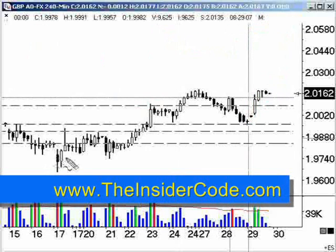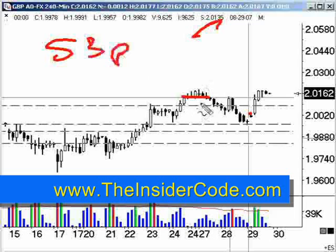The only real trouble that I see with this position is that stopping out below here, this would be at 2.0135, which is a very, very big stop. That's the only trouble that I see with this position, is it's not giving us an easy place to get out. So a conservative stop is going to be about 53 pips away, taking it below the level here.